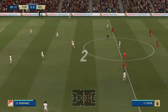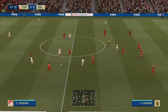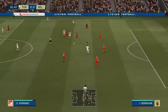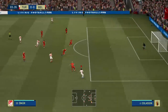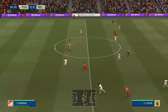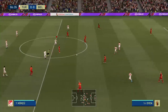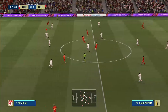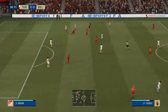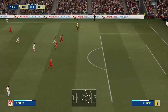Now they get the ball rolling. Berat Iber Özdemir. Ünal. Well, high quality defending. Getting in there to take it away. Doku. And a really single-minded piece of defending to make sure nothing untoward happened. Decent progress with the ball at his feet.